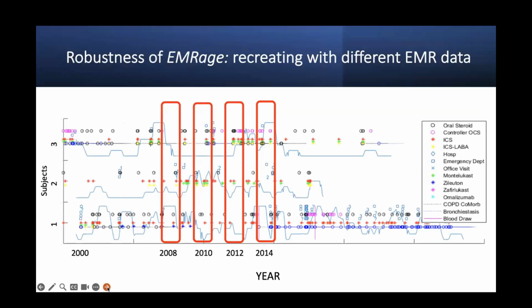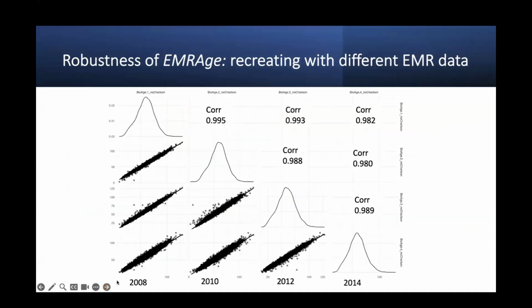We said, okay, we want to ask this question: if I took 4 different time windows in electronic medical record data, and I took all 60 of those labs at those 4 different windows, and I created 4 versions of our EMR age model, and they're all different. One's created at 2008, 2010, 12, and 14. But then I put my information in all 4 time points. You would hope that my EMR age comes up to be about the same, right? Because if I'm putting my data in, it should all be the same regardless of what clinical data we use to develop the model. And when we did that, what we saw was really striking.